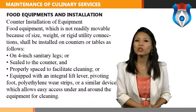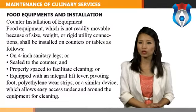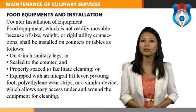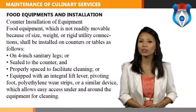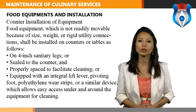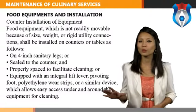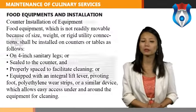Counter installation of equipment. Food equipment which is not readily movable because of size, weight, or rigid utility connection shall be installed on counters or tables as follows: on 4-inch sanitary legs or sealed to the counter and properly spaced to facilitate cleaning, or equipped with an integral lift lever, pivoting foot, polyethylene wear strips, or a similar device which allows easy access under and around the equipment for cleaning.